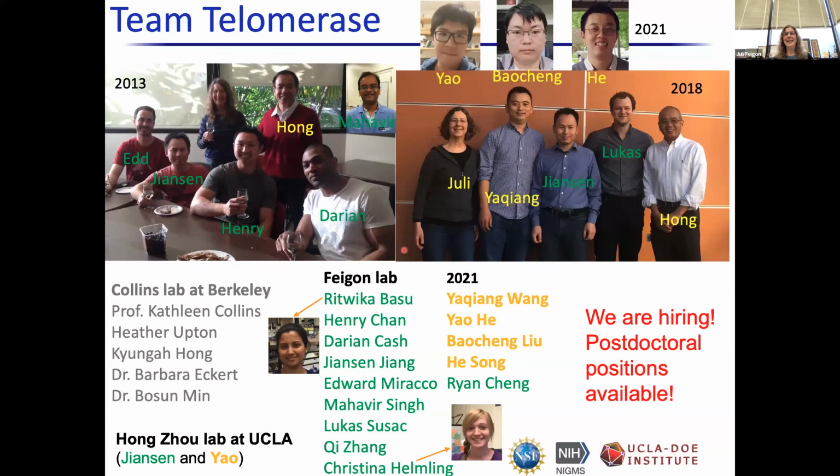With that, I'd like to acknowledge the amazing people in my lab that were brave enough to tackle this then impossible project. Early work was done in collaboration with the Collins Lab, and our EM work has been done in collaboration with Hong Zhou at UCLA. Jensen was a shared postdoc. All these people in green are gone. The current brave souls working on this project are these 4 guys, and I, who have done a fantastic job.